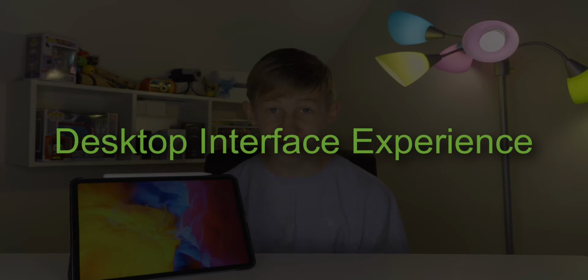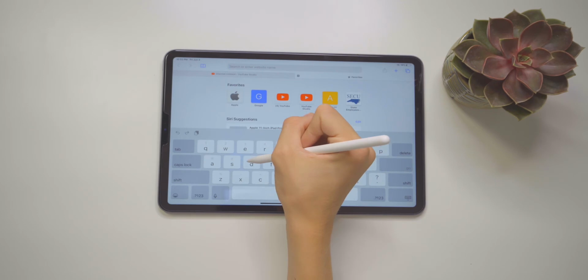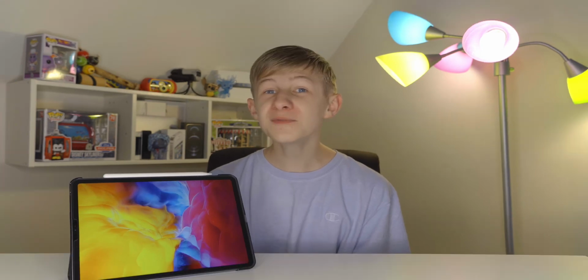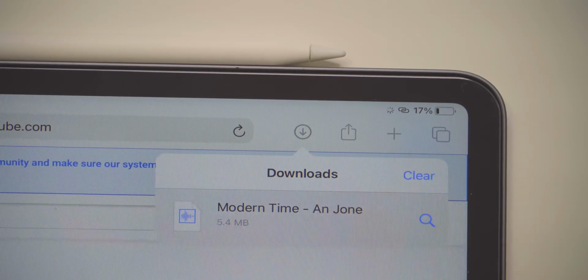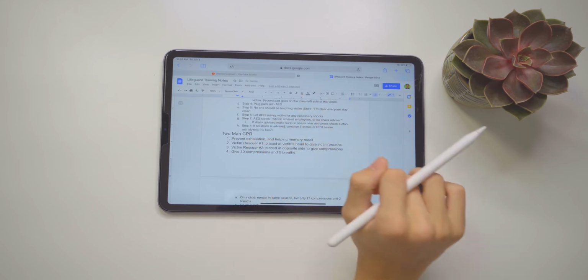So the fourth and last thing that I love about the iPad, which is on both, is the desktop interface experience. Safari is a great application to show this off because you are now able to open up desktop browsers, enabling you to have even more features than before. You are able to download all types of files and documents right from the Safari application directly to the Files app. You are able to type in Google Docs in the same interface as on the computer.